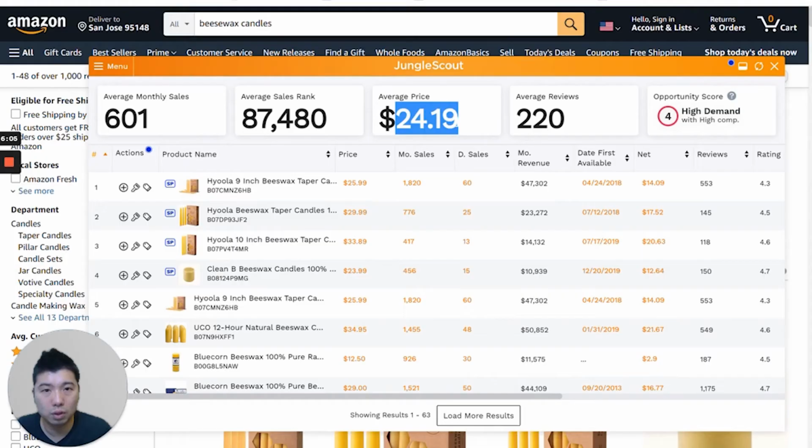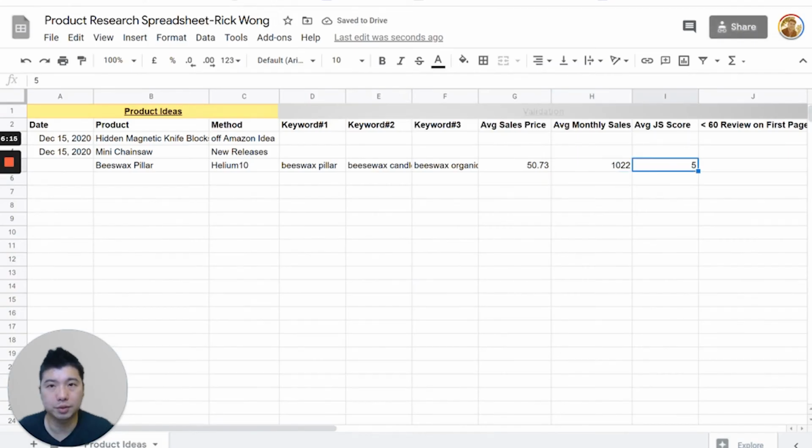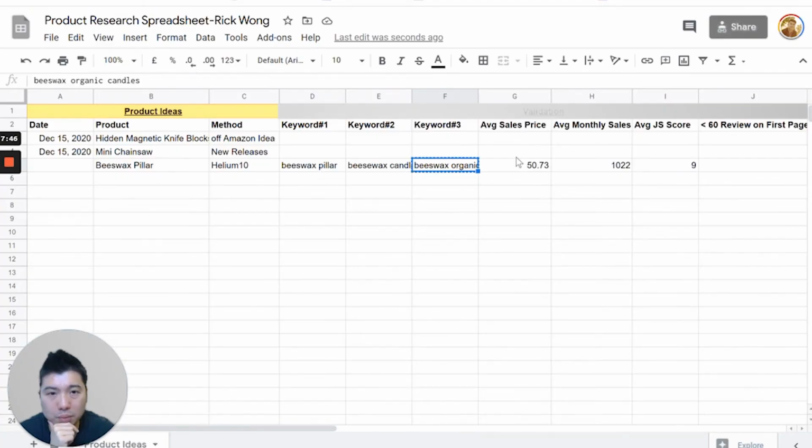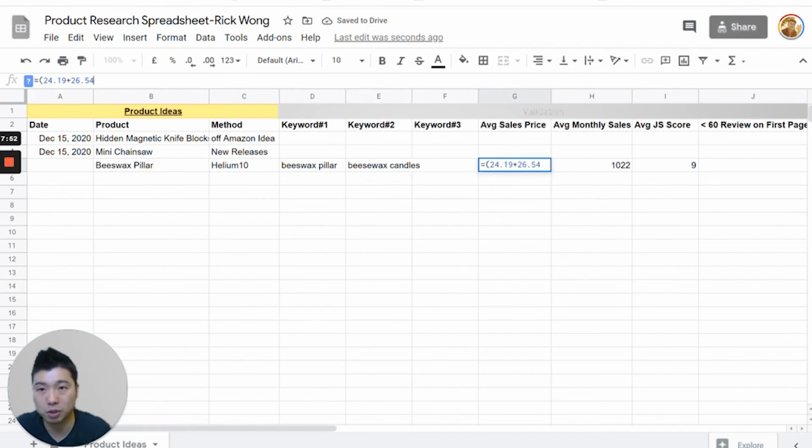And then 2419, JS score is 4. Okay, this is interesting. A big variation in monthly sales. It's just taking a while. So let's just use these 2 keywords. So you basically understood what I'm trying to get at. Normally I use 3 keywords, so I'm going to divide this by 2. Average price is that. Divide by 2.